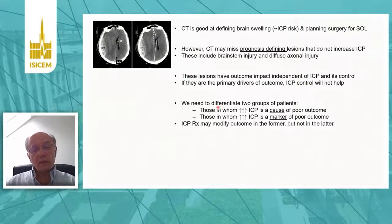So it's reasonable to conclude that we need to differentiate two groups of patients, those in whom marked ICP elevations are a cause for poor outcome, and those in whom marked ICP elevations are just a marker for poor outcome, because ICP treatment may modify outcome in this group, but will not make a difference to outcome in this group.